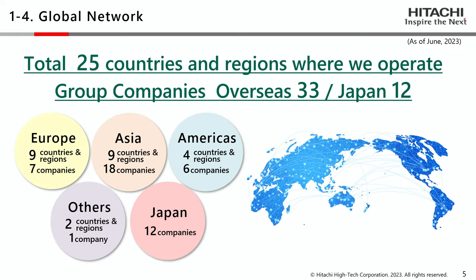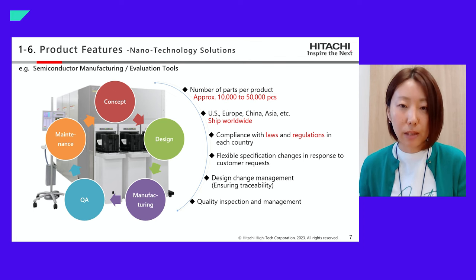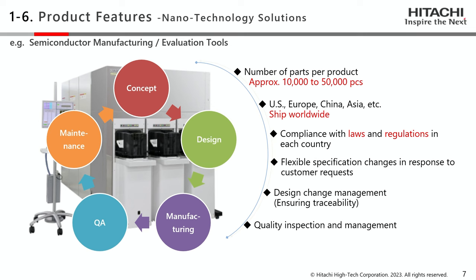This is a global network of Hitachi High-Tech. We offer a variety of products and services in 25 countries and regions around the world. One of the characteristics of our products is that a single piece of equipment may contain as many as 50,000 parts. We deliver it worldwide, and we need to comply with each country's laws and regulations, such as FDA, substance content, export control, etc. We design our products to reflect the concept and request from each customer, and then manufacture, sell, and provide after-maintenance services from end to end.